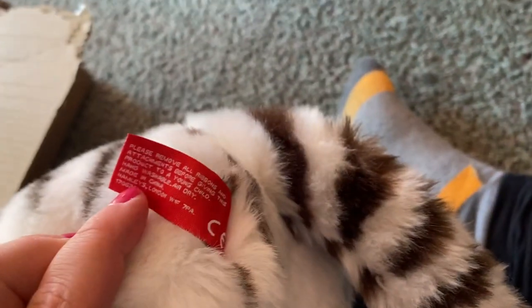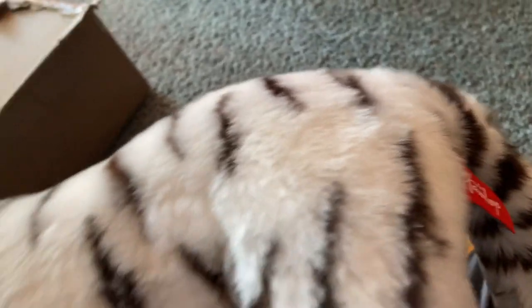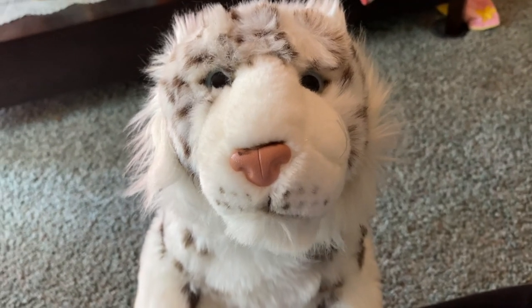Anyways, so if you guys don't know, Hamleys is basically the FAO Schwarz of the UK and India, and I can't remember where else they have stores. But Hamleys plushies are amazing. I love my white tigers. I'm so glad I got her.